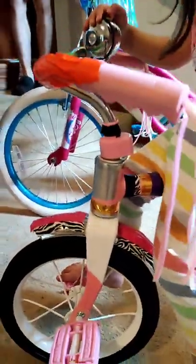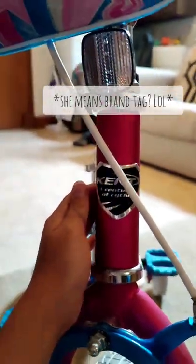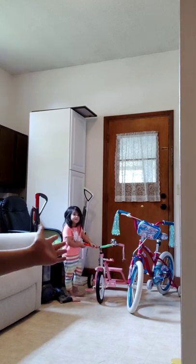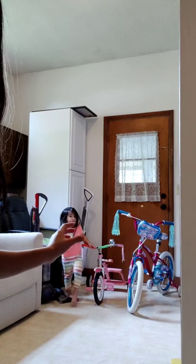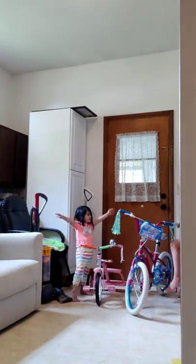Good job. Oh, and guys, forgot to show you. This is my special license for my bike. And here are my lights. Lights, lights, lights. All right, so we got Talisa back there now with her bike. I can even hold her. Yeah, I'm holding her. All right, so we are going to be riding our bikes!